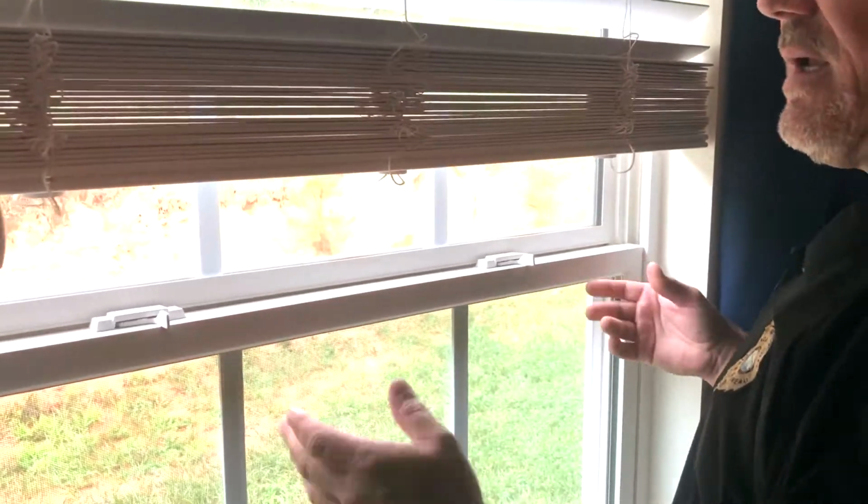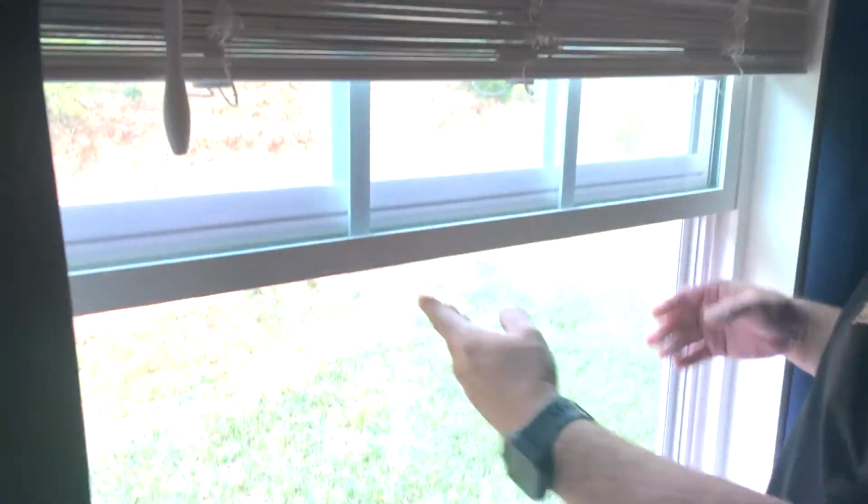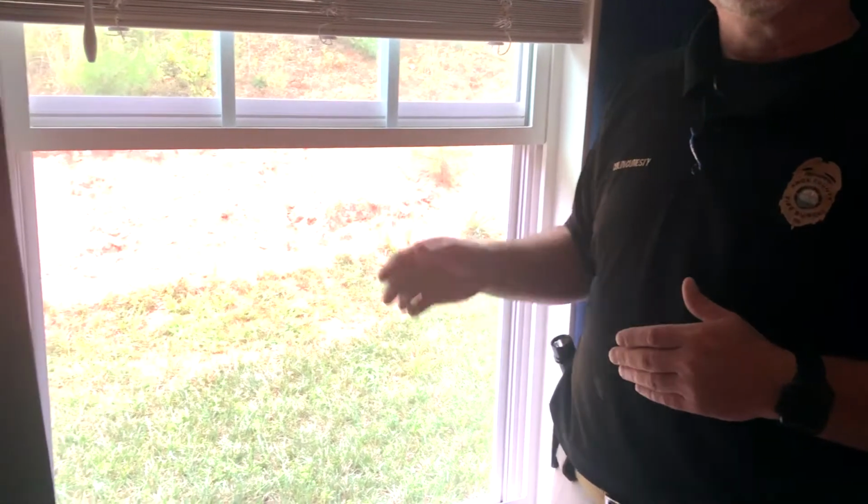Now, does the window open easily with little effort? And is it wide enough for you to get out? In this particular case, we have screens on, and when you practice, go ahead and remove your screens so that you don't damage them. But understand that if you're escaping your home because of an activated smoke alarm and your bedroom door is hot and you can't go out and you're using your second exit, remember, just push out on the screen and you're outside.